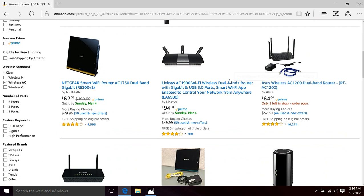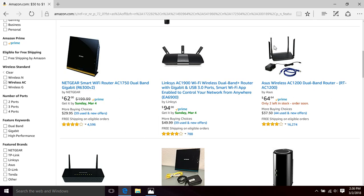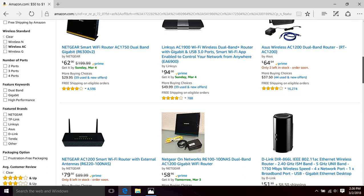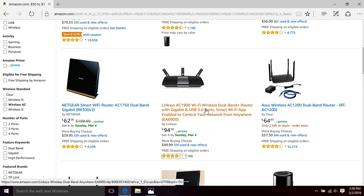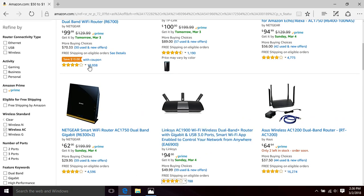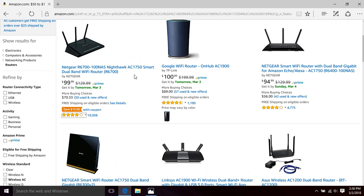Asus are very nice. Linksys used to be the go-to router back in the day. That's what I used to always get, in the early 2000s. But I personally am not a fan of Linksys. Not saying they're bad. Obviously they get 788 ratings and they have a 4-star rating, so obviously some people out there like them. I just personally don't. See, this one has almost 20,000 ratings, and it's 4-star. So personally, I would probably choose that one.